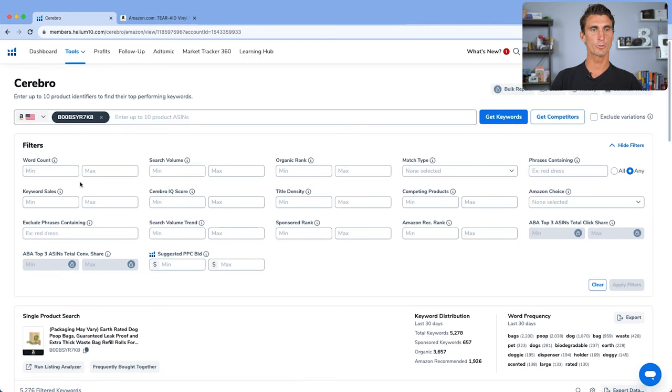We probably wanna find products with a max search volume of 15,000. Because if more than 15,000 people per month are searching for a product, there's a good chance that there's already products out there that exist.